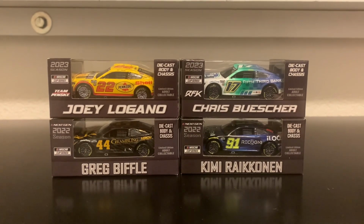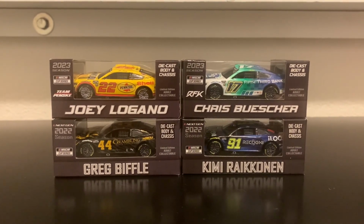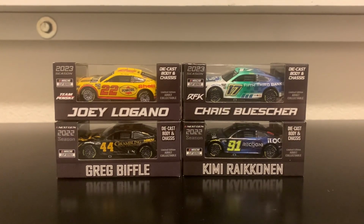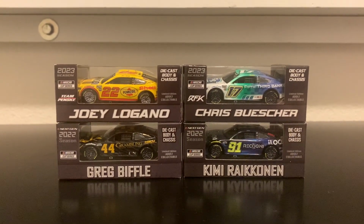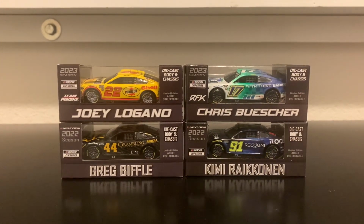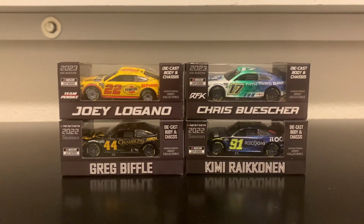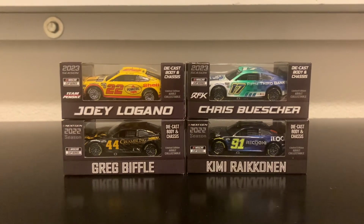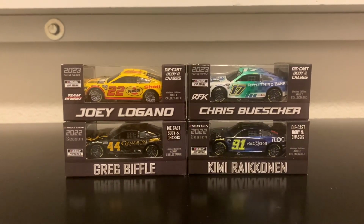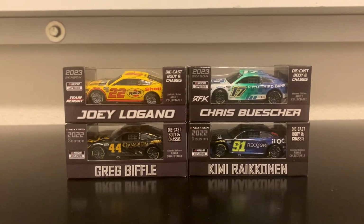This is the NASCAR Freak, and this is the fourth review of 2023. I got 4 diecast from Circuit Diecast. I got 2 2023 cars, Joey Logano and Chris Buescher, and then 2 of them from this past year, Greg Biffle and Kimi Räikkönen. And these are all in the metal chassis edition. So let's get these diecasts reviewed, get them out of the boxes, and get this diecast review underway for the fourth review of 2023.